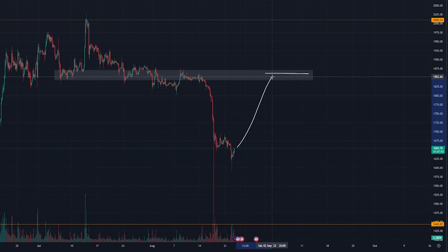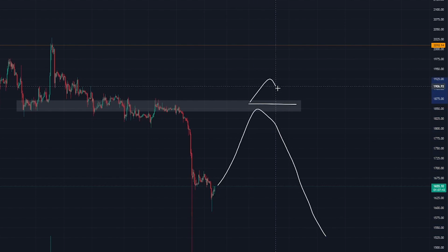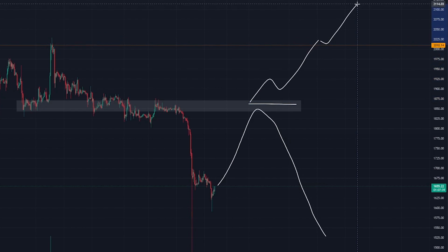If we actually try to go up and we do not flip this area, then I think we will go down even further. If we actually reach this point, then I see us going back up and possibly even towards resistance and maybe even breaking out of it.